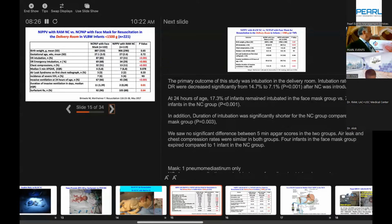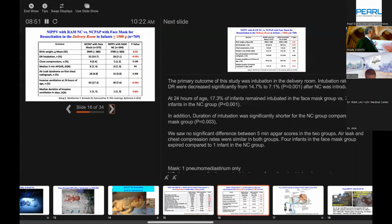Air leak syndrome, no increase. IVH, no difference. Need for invasive ventilation at 24 hours of age, 38% compared to 66%. Even if babies are intubated, median duration of invasive ventilation is 11 days compared to 2 days when we continue with NIPPV with the nasal cannula. Again, nearly 90% of the babies in both groups got surfactant for the diagnosis of RDS.